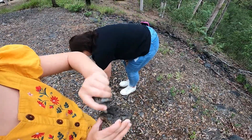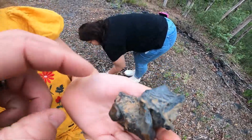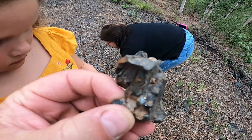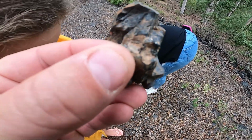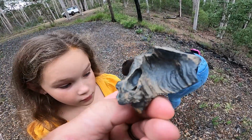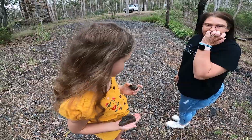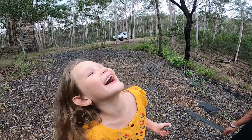But that piece in Ashley's left hand, show us, Ash. That bit there. There's heaps of it. You can see where it's melted. That is super cool. Jerry doesn't know what she's missing out on. Oh, that's what happens, hey? That is super cool. That is the coolest thing ever. Ashley the explorer.